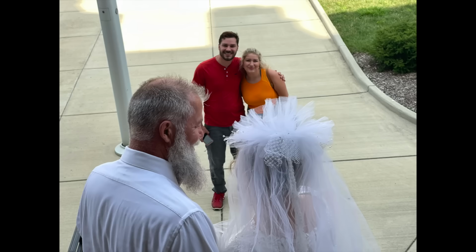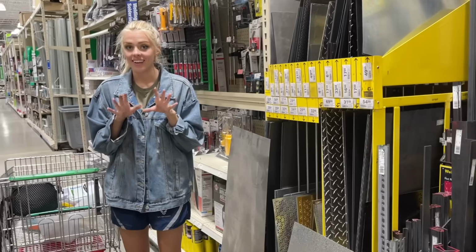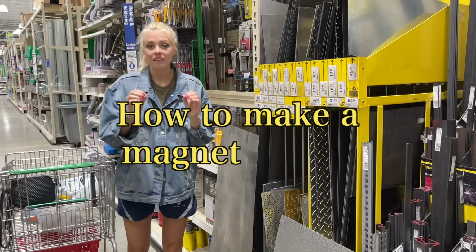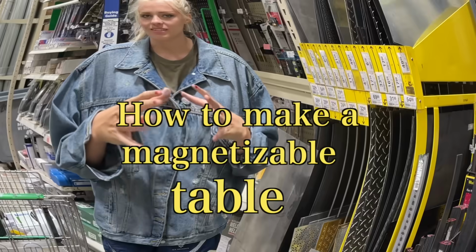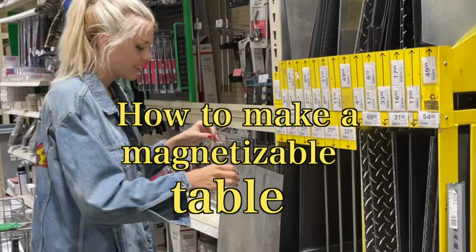And to that I say, I'm not taking questions right now, so put your hand down and wait until you're called upon. And for your patience, I'll reward you by explaining how to make a magnetizable table. This is important because then you can just put magnets on the bottom of like candles or anything you don't want slipping off the table while you're bumping along the road.